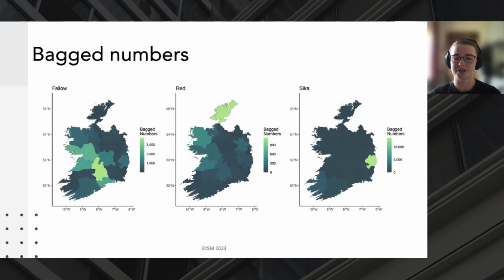So the scales on each are quite different. Red deer, because it's almost extinct, the numbers are quite low. They're in the hundreds, maybe up to thousands in the north of the country. But if we look at the rightmost plot, for Sika deer, the bag numbers are almost in the 15,000s in one county. So it's very hard to compare these two.